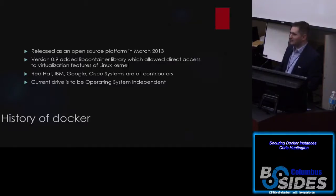Whether or not that actually happens is going to be dependent on a lot of other things outside of the control of the Docker project. But right now, that is their overall goal, to be able to ship from a Linux environment to a Windows environment without the application needing to be recompiled, recoded, rebuilt, anything. That's, from what it looks like, a very long ways off.